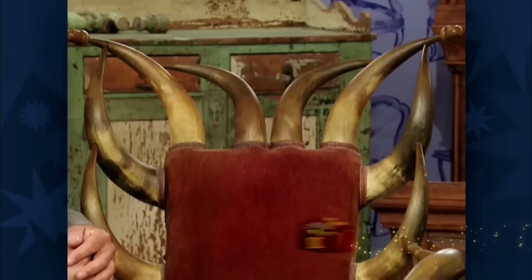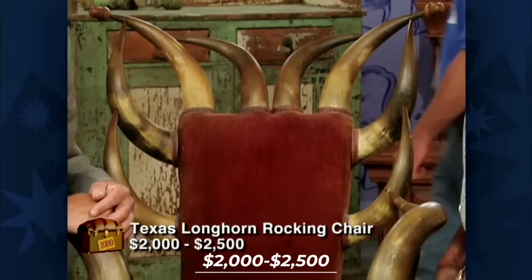Can you guess how much it is worth now? Recognizing the craftsmanship and uniqueness of the chair, the appraiser places an estimated value of about $2,000 to $2,500.